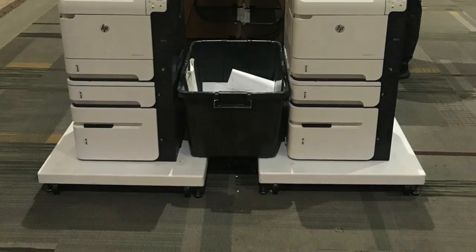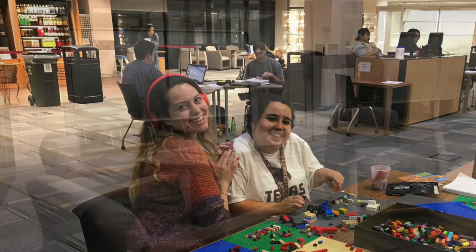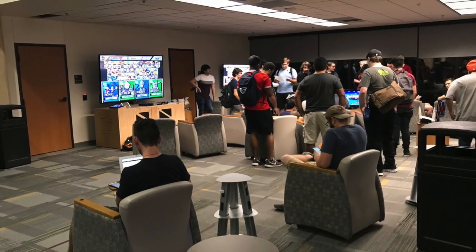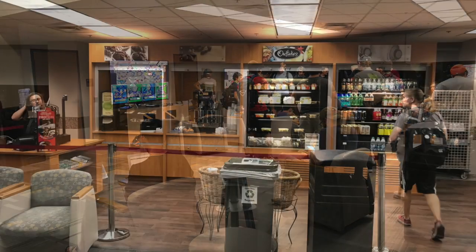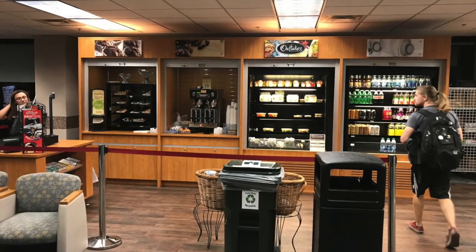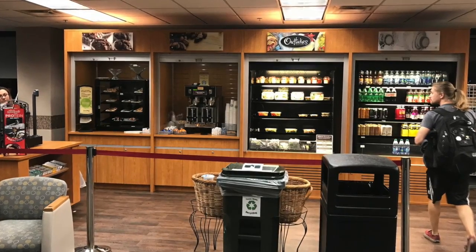Not only is this a great floor for studying, but it's also great for recreation. Many student organizations meet up here to meet and talk about what it is that they need to talk about. As you can see here, there is a Smash Bros tournament going on. And right behind that Smash Bros tournament is the Outtakes. Now this has plenty of refreshments for any student who wants to stay and study but also needs a little snack.